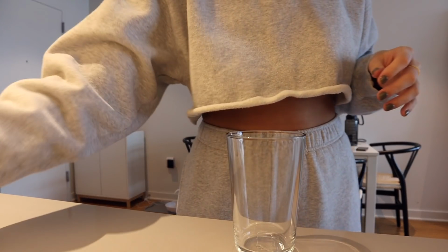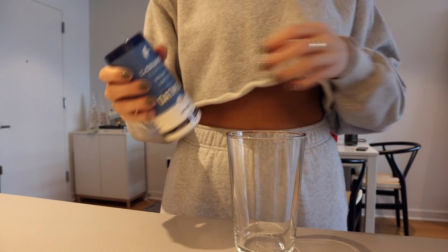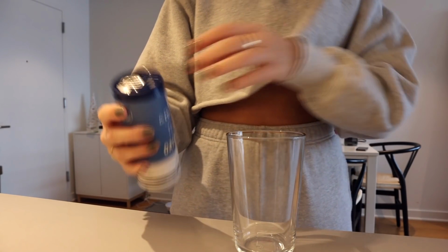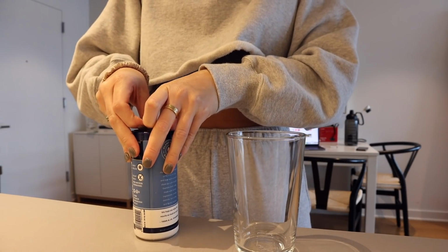Going to pour myself some coffee first. I have these La Colombe oat milk draft lattes. Got these at Trader Joe's.